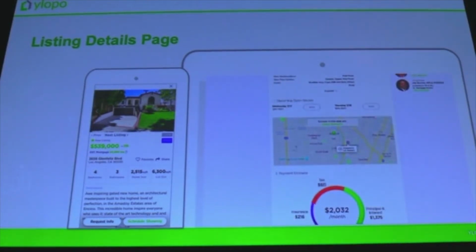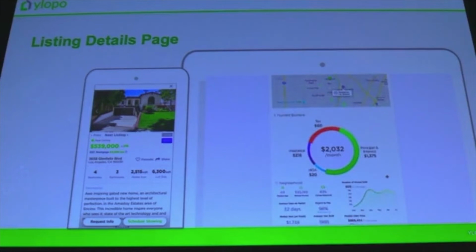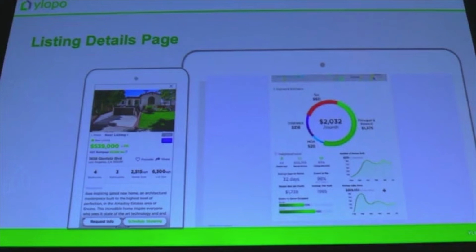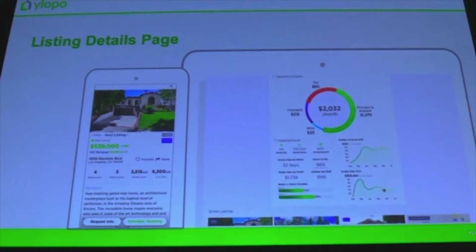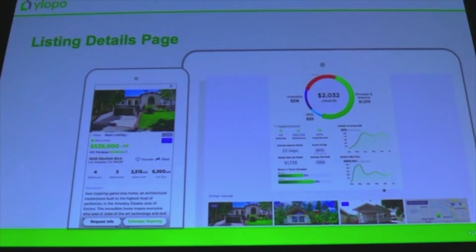As you scroll down the page, we've rebuilt our map search area, which I'll show you in a second, but we also have rebuilt our financing calculator to make it very obvious to consumers how much it's going to cost to actually buy this home, and give them a variety of different data points about their neighborhood. We license a ton of data to make sure that this experience really syncs.